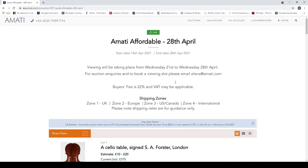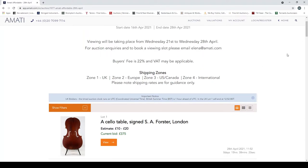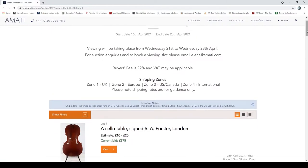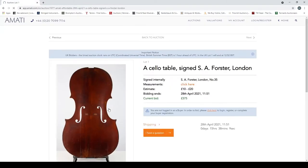22% buyer's fee and VAT may be applicable in some cases. Different shipping zones, so check all the specs as before. You can see all the information up the top. I think there are about 275 items in this auction, so let's blitz through and see what's going on. We can also see some of the bidding going on already, so that could be interesting.